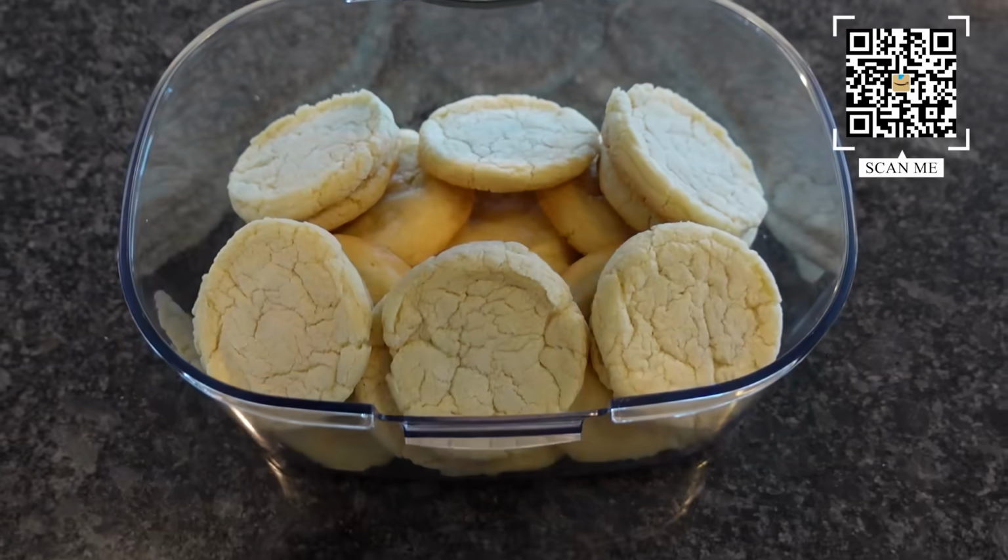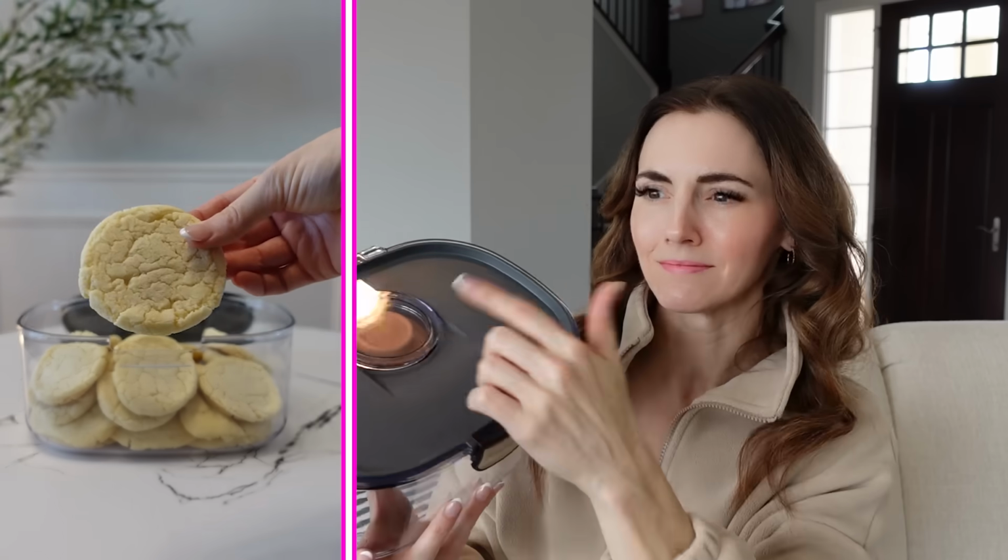You know, we used to do the bread trick, but then I'm wasting a slice of bread, so I kind of felt guilty and bad about that. And also, you don't want the bread laying directly on the baked goods because then they get really soggy. Like, this solves all of that.